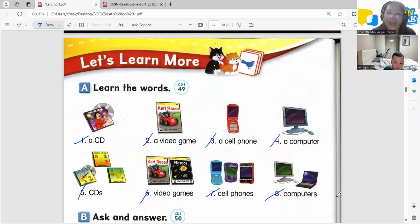Do you have a computer? Yeah. Can you say, yes, I have? Yes, I have. Okay.